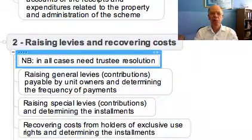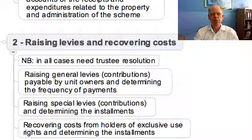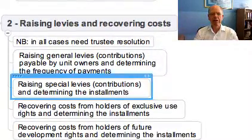Let's move on to the second category, raising levies and recovering costs. Now, bear in mind that in all cases you need a trustee resolution. What do they do? They raise general levies, called contributions in the Act, payable by unit owners, and determine the frequency of the payments. Those are normally installments and very usually one every month. They raise special levies or contributions and determine the installments when those are required, when they're reasonably necessary and can't wait until the next AGM.